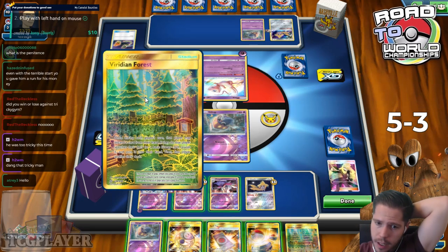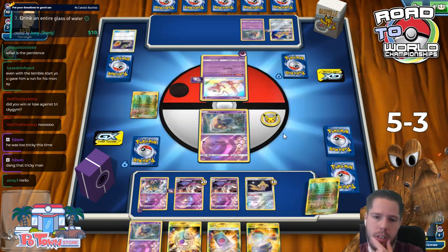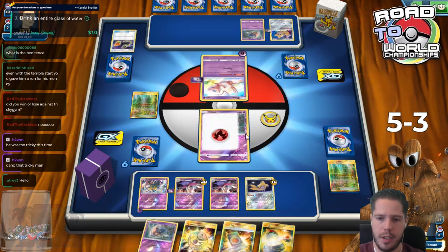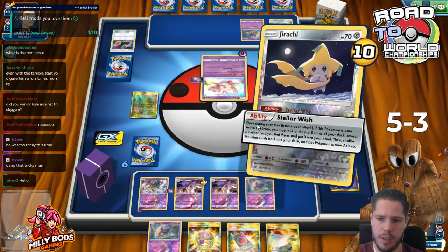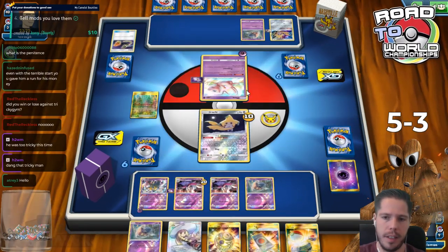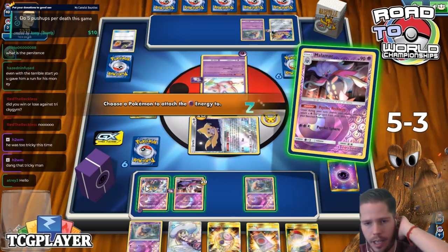And I kind of like just getting rid of the Viridian Forest. I mean, yeah, the Viridian Forest for the energy. And here's what I'm going to do, because my hand is so bad. I'm going to attach and retreat into the Jirachi and get a Stellar Wish off. And afterwards, perfect. I love the Lily here. And now I can double psychic recharge and still switch to get the damage, I mean the KO.